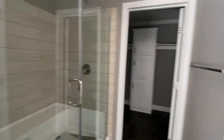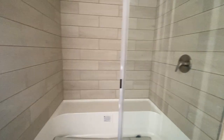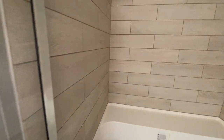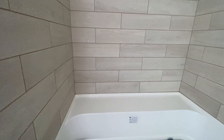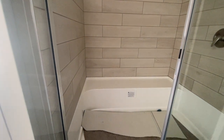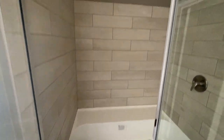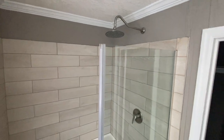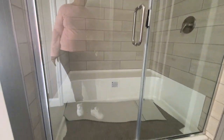You've got this really nice shower. I love these doors. Love the tile. And I love the way the bench is positioned. So it makes it a long bench instead of a short bench coming this way. Super nice. Got your shower head right there. Always nice to have the rain shower head. Really nice. And then at the end of the hall is your master closet.